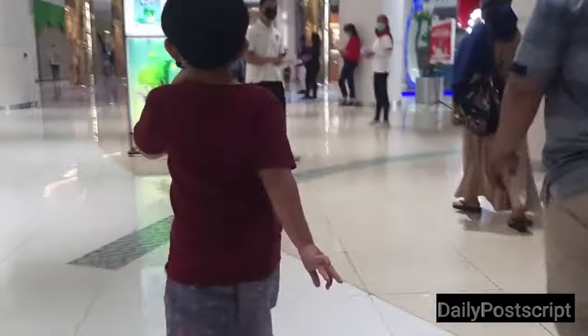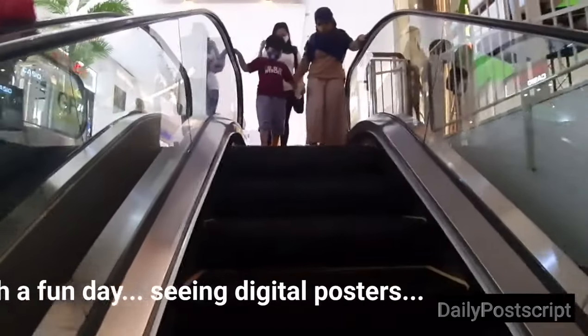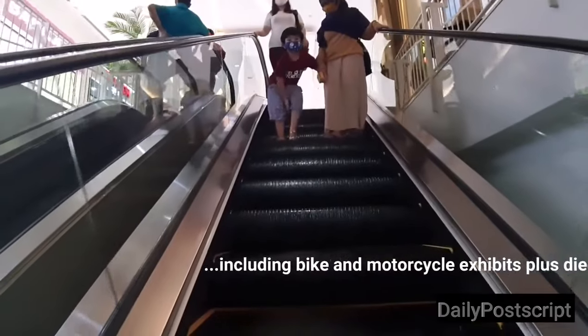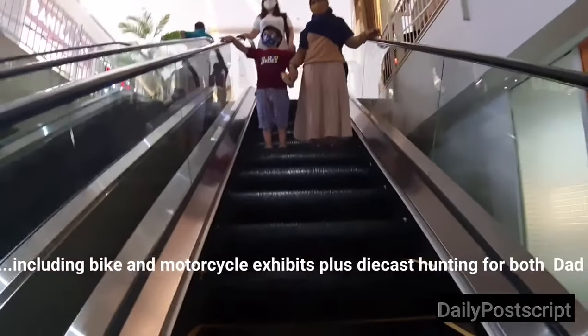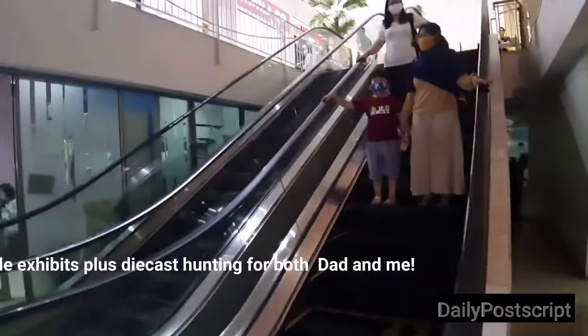Oh god. Overall, it was such a fun day seeing digital posters, including bike and motorcycle exhibits, plus something for both Dad and me.